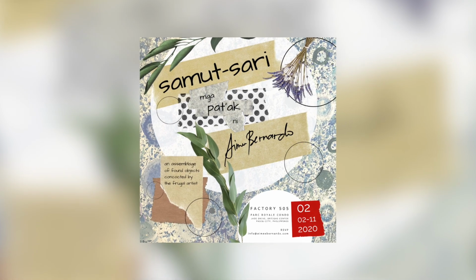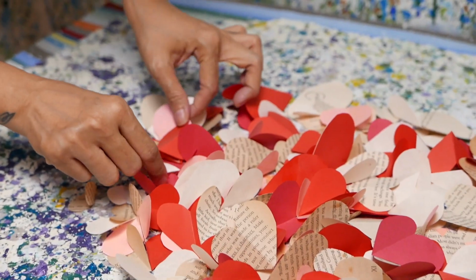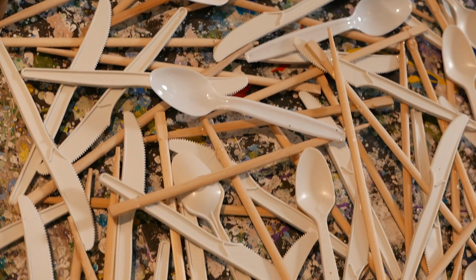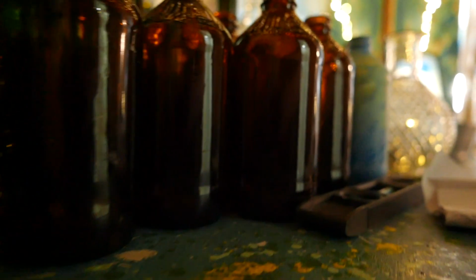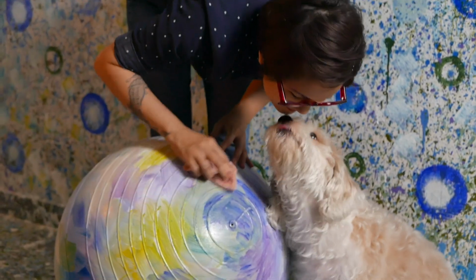Upcoming exhibition this coming February is Samut-sari, Patak ni Aimee Bernardo. Samut-sari is a Tagalog word meaning a lot of things or a lot of stuff. In art terms, it's mixed media because I will be using found objects that are here in my studio. So I'll be using old newspapers, magazines, old art papers, and some plastic spoons and knives and forks and chopsticks, some recycled bottles that I will be painting on, and other pieces that are just here inside FACTORY505. Parang ano siya, parang art on a budget.